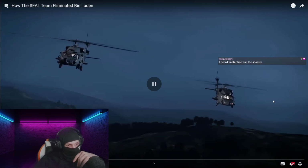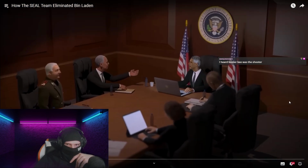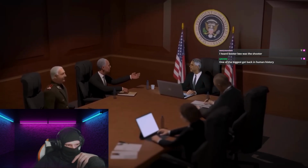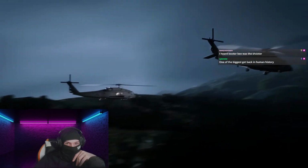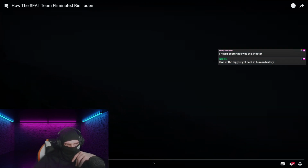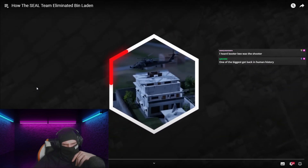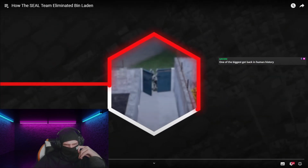The mission is top secret, known only to the highest ranks of the US government. After a decade of searching, the world's most wanted man has finally been located. The operation has three main steps. First, they must land undetected. Second, they must enter the compound.